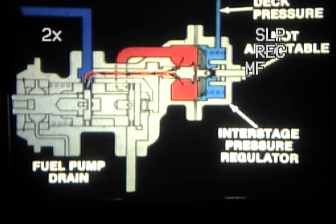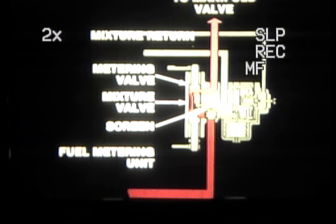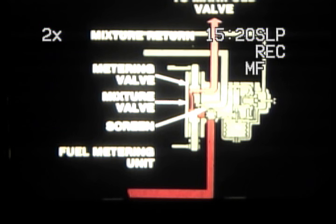Here you see the new fuel metering unit designed to complement the dual-stage pump. Remember, this unit is used only with the new dual-stage pump. Fuel leaving the pump is routed past a fuel pressure switch, which controls boost pump operating pressure to the fuel metering unit. When fuel enters the metering unit, it first flows through a filter screen. Once past the filter, the fuel can flow to the left and to the right.